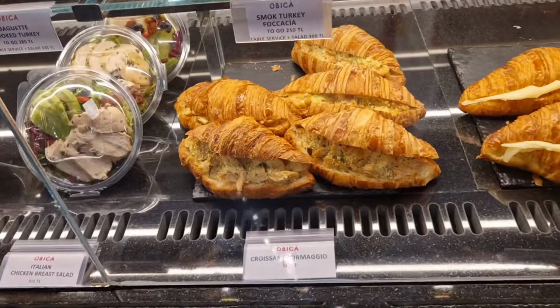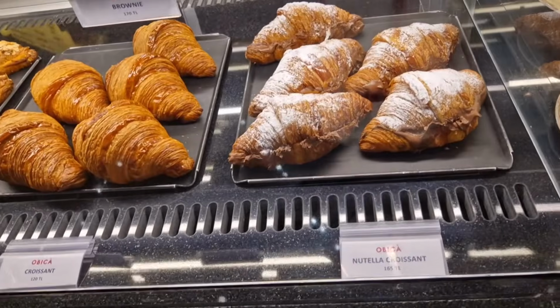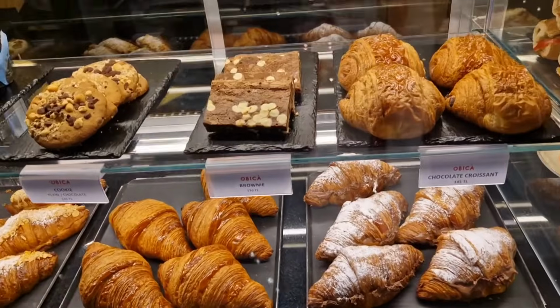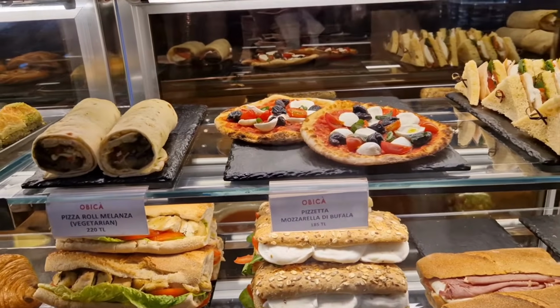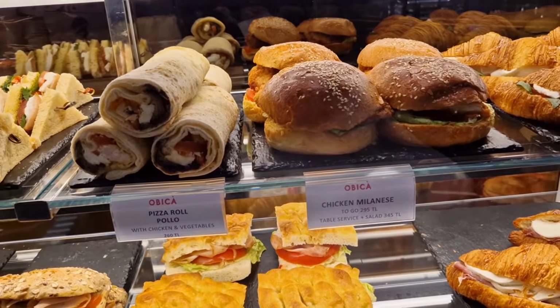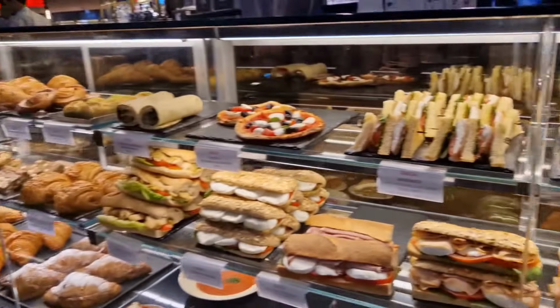Right, just going to give you some prices on food in the Istanbul duty free. A croissant, 190 liras, 150. The sugar one is 165, which is about 7 quid. You're looking at a small pizza for 185 liras. That's about 8-9 quid. You're looking at a chicken burger, 295. That's about 15, 16 quid for that. Yeah, it is exceptionally expensive.